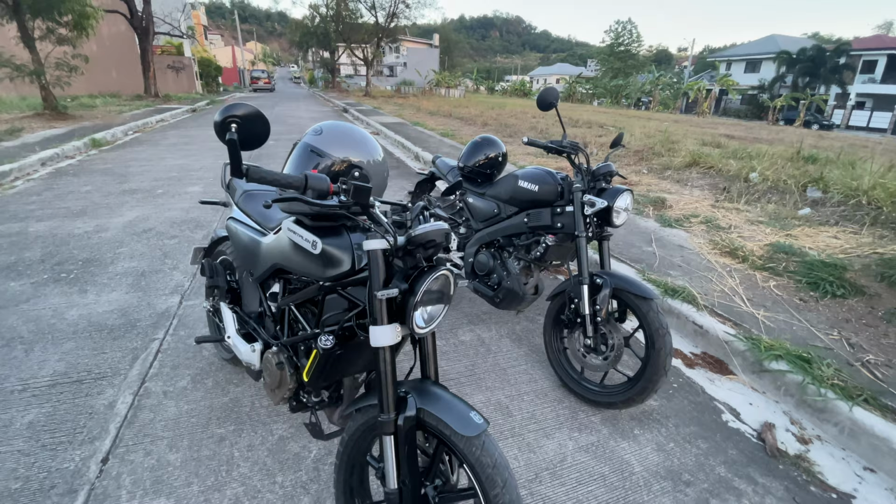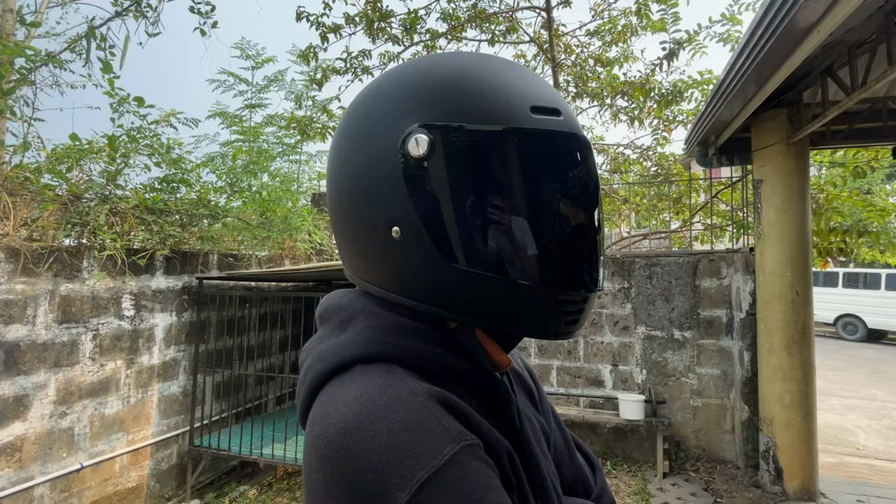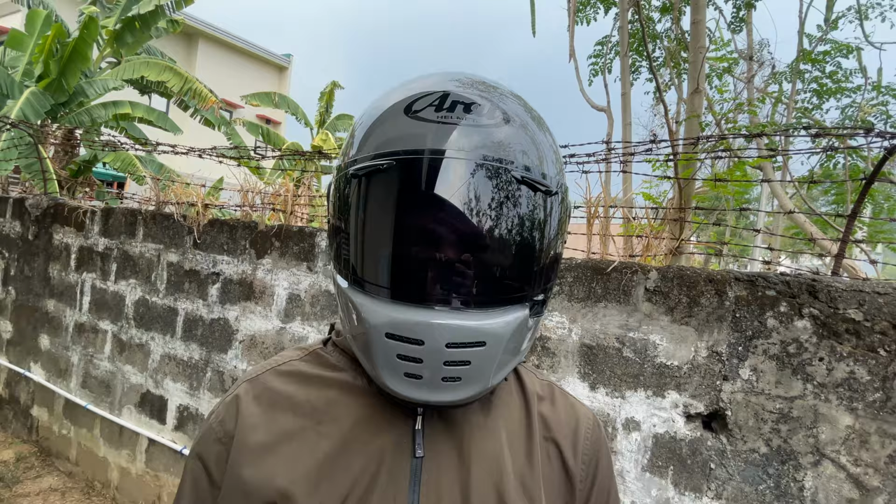Okay, so today we're going to do a review and comparison of two completely different helmets. This one is a Rook helmet, costs around 4,000 to 4,500. For this naman, this is an Arai Rapide Neo and it costs me around 30k. Pero if you buy this in Japan, it only costs around 19 to 20,000 pesos.